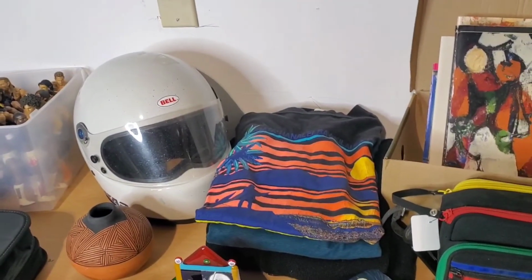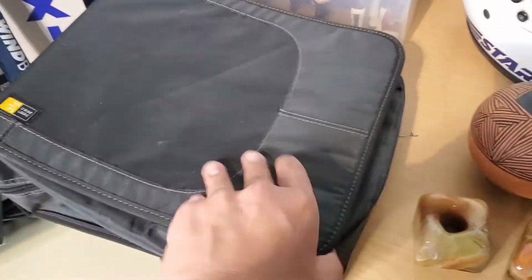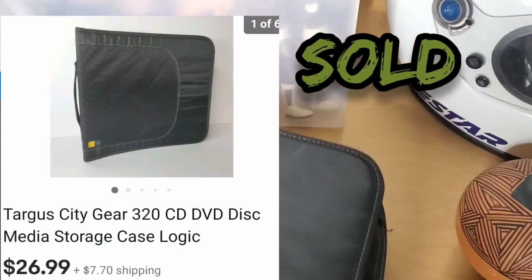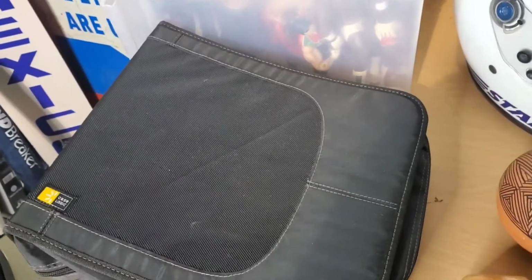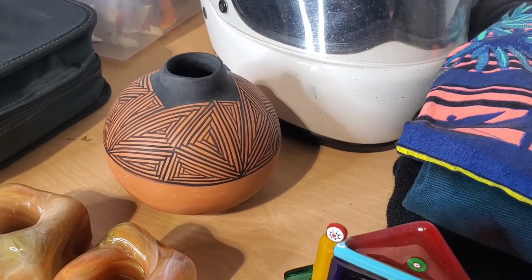Next I stopped at St. Vincent de Paul. I got this Case Logic, holds CDs or DVDs. It's a 160 holder, I believe. Zips up. I'm not going to unzip it just because I have one hand. But I think I can get $20, $25 for that. And I got this, which I was surprised. They have a case for all the good stuff. And this was in it.